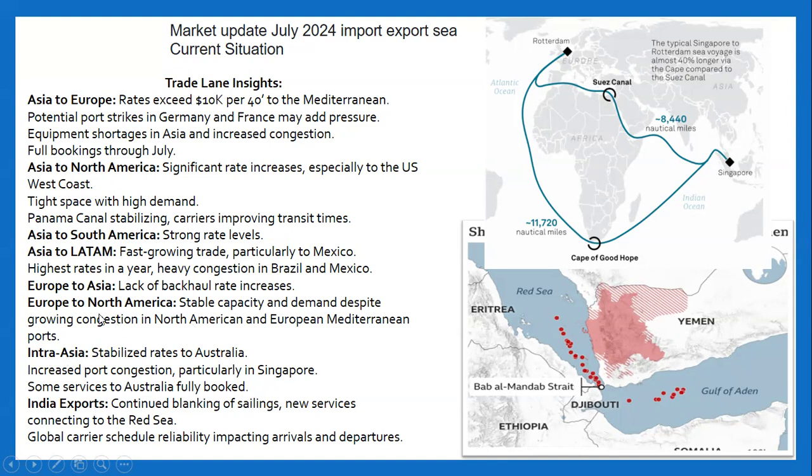Now Europe to Asia. If we come the vice versa, first we saw Asia to Europe, where rates increased through the Mediterranean Sea. But here, Europe to Asia, there is a lack of equipment and a rate increase. Here also the shipments pass through the Mediterranean Sea, so the rate is increased. So we can understand the problem is here, the Mediterranean Sea and the Red Sea.